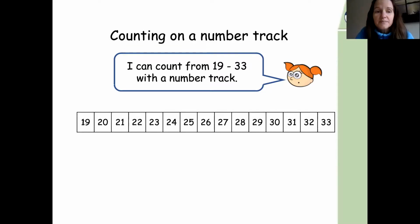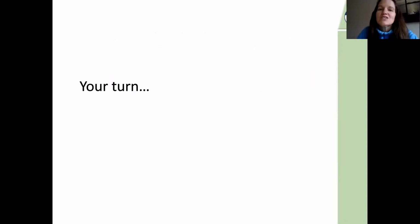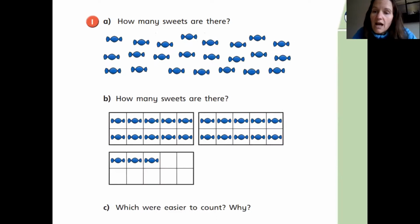Can we do that together? Okay, my turn. Start at 19. I'm going to move it along until we get to 33. So let's do it together. Ready? 19, 20, 21, 22, 23, 24, 25, 26, 27, 28, 29, 30. I want to see those tongues sticking out. 30, 31, 32, 33. Well done. So remember, we need to make sure we're saying the number correctly and counting correctly. Super work.